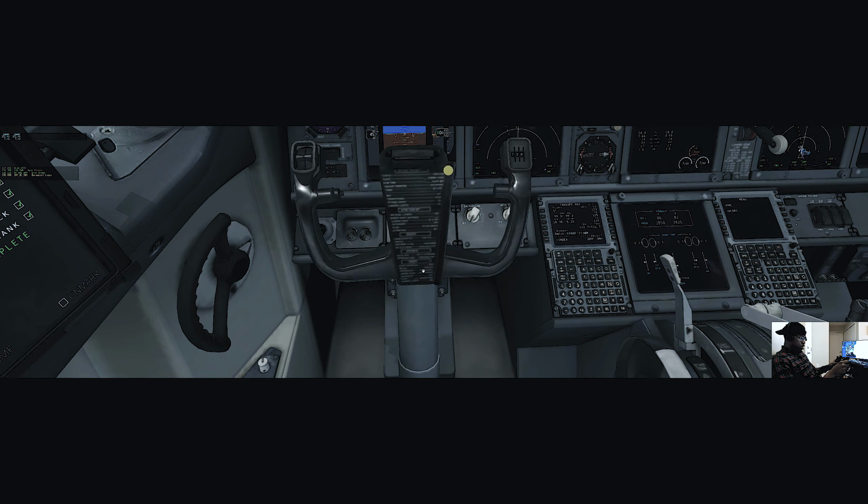Kickoff. We'll clear that lower. So we will get out of Dodge here. So nice to have air traffic control on today. That's awesome as always.